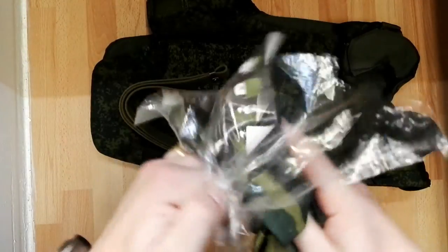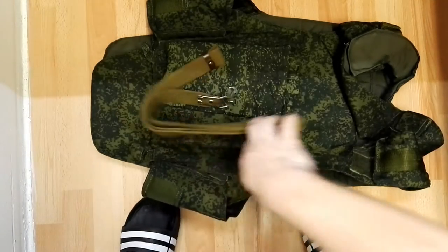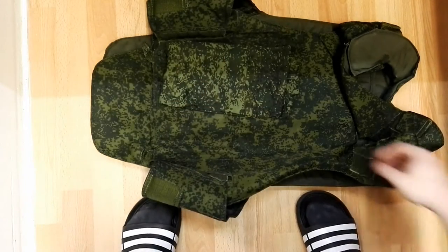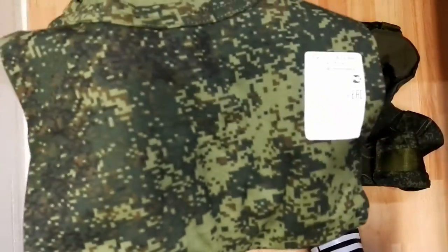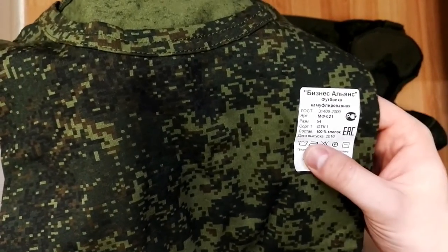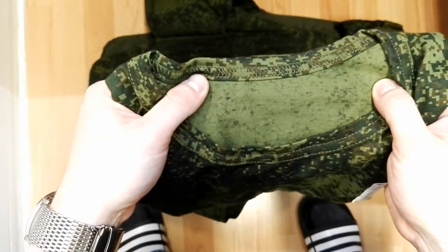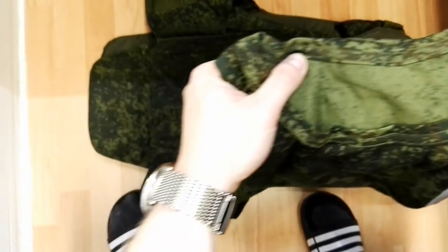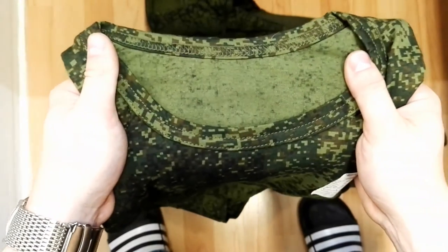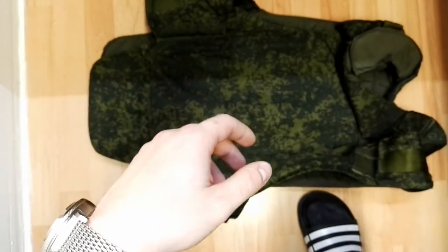And at the end, okay, I already damaged it. At the end, we have a shirt in digital flora pattern, as you can see. This should be a genuine army one. I can already see it will leak a lot of color, so maybe I will wash it with my Gorka just to get some green on it. So we will see. Now let's get on to the vest.